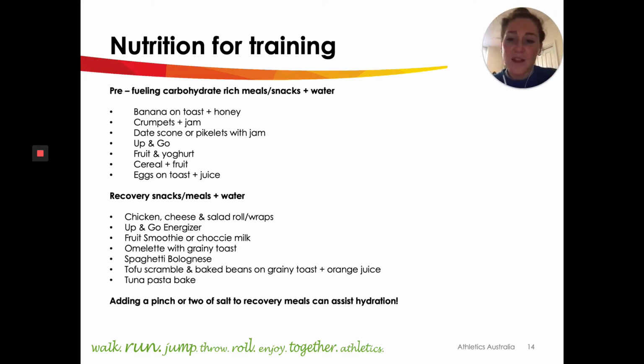A fruit smoothie or chocolate milk, an omelette with grainy toast, spaghetti bolognese, tofu scramble and baked beans on grainy toast and orange juice, if we have any plant-based eaters in the group, tuna pasta bakes. So typically a lot of the family meals are generally really well balanced in terms of these foods, and I guess an important thing to remember here is try to aim for more carbohydrate-rich foods on big training days or before big training days.